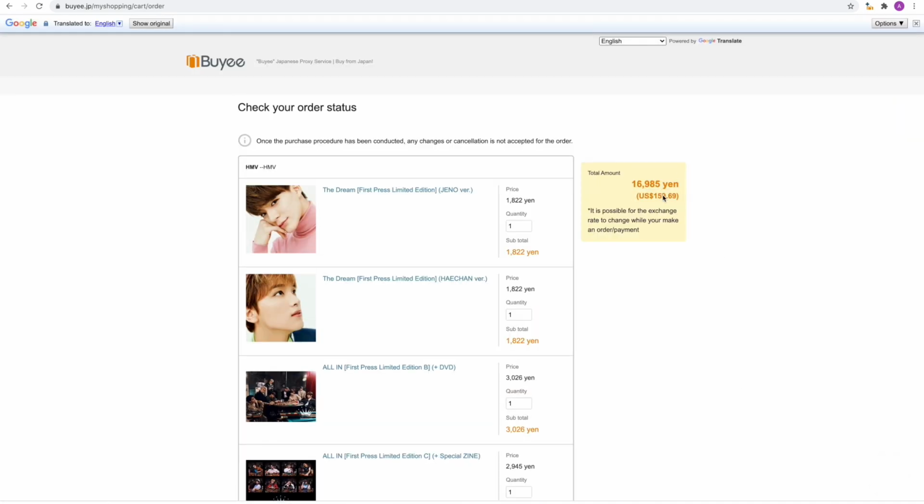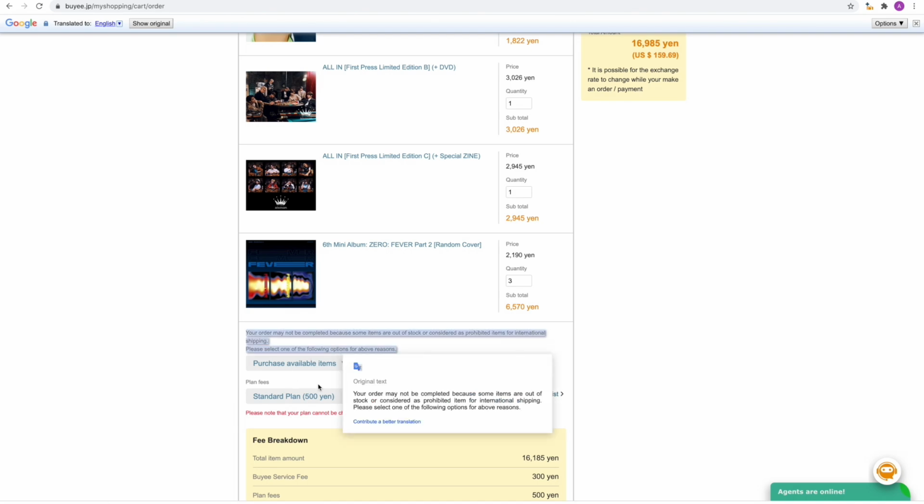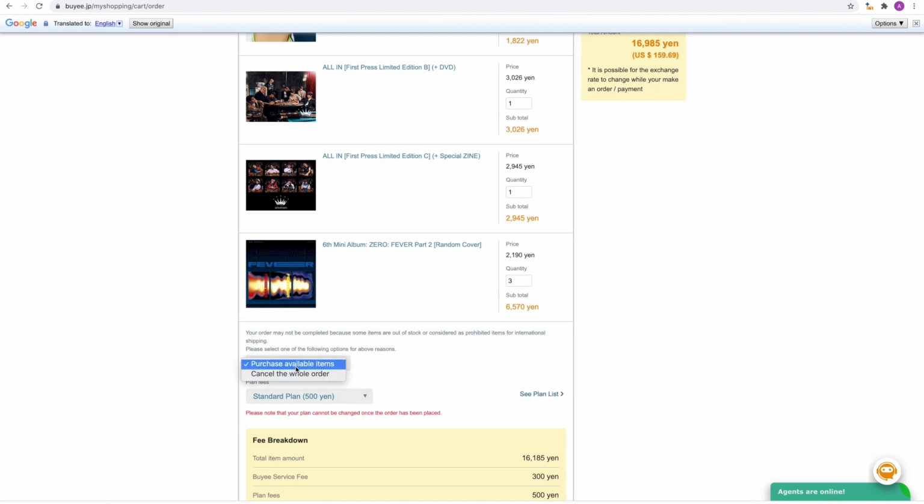It will bring up prices and everything, and then it'll give you these options that you can select. So if one of the items is out of stock or you just can't purchase it, would you rather cancel the whole order or purchase the available items? I typically like to cancel the whole order, just because if one thing is sold out, I like to look at my other options before I move forward with the order, because I'm paying that extra fee. Even though the fee's not big, I like to just be careful.